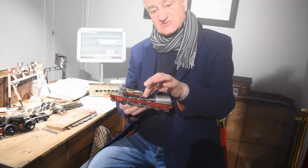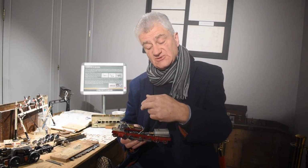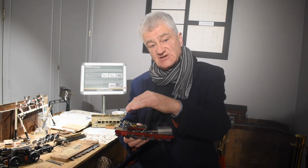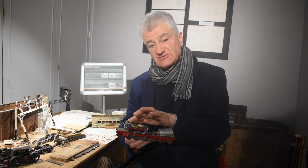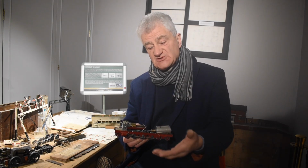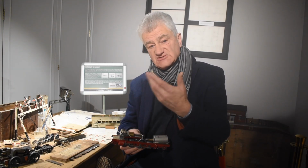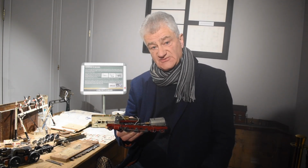This piston was connected to the axle here and pushed the piston inside this in and out, which pushed air into the chamber. So in tune with the speed the locomotive was going, air would be pushed into a little chamber and the smoke would come out. So that's where that came from.